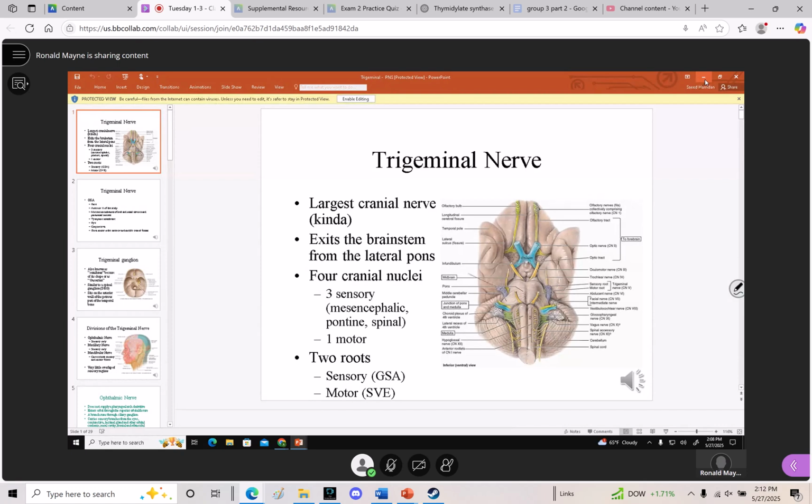What is tocopherol? That is vitamin E. And what is ascorbic acid? That is vitamin C. And what is folic acid? Folic acid is B9. What is B12? It's cobalamin. What is B2? Riboflavin. What is thiamine? Thiamine is B1. What is pyridoxine? That is B6.